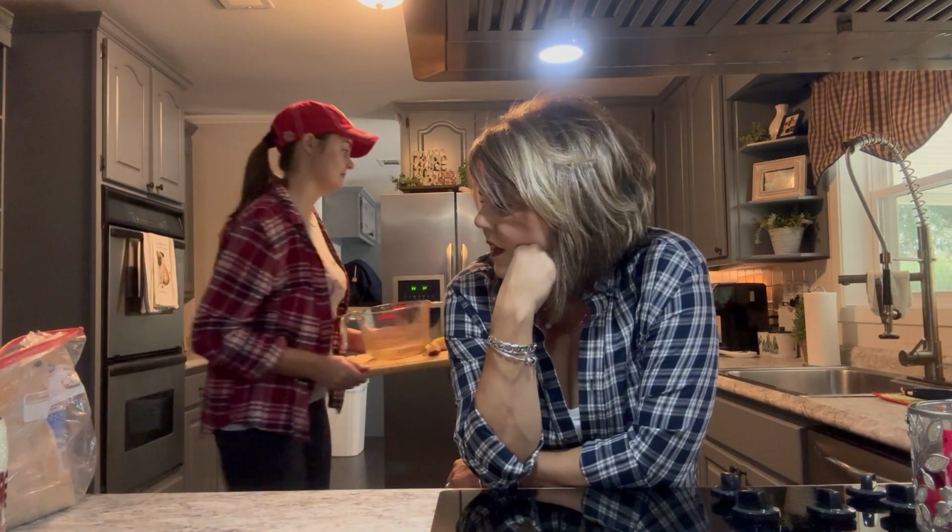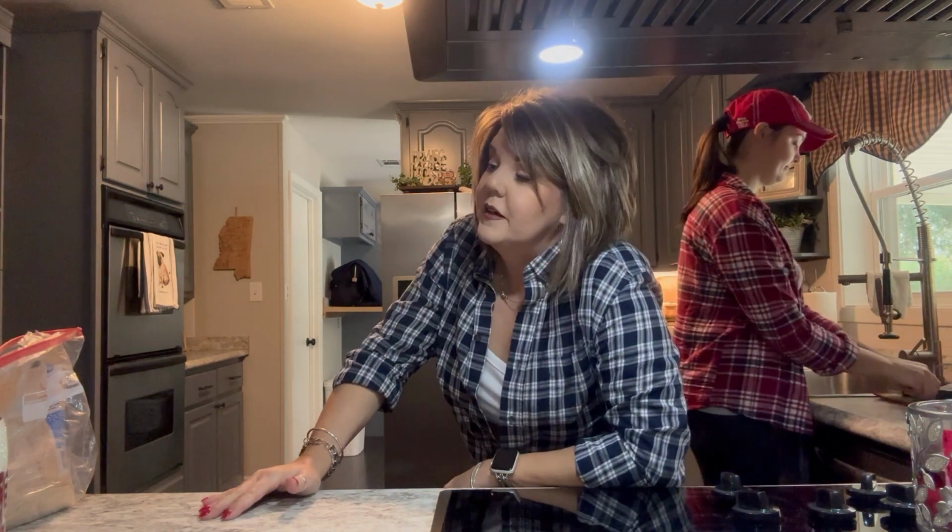It looks good. She's always finding recipes for us to try. We made one, what was it, a few weeks ago? What was it called? Some kind of pumpkin bread. Pumpkin roll. I thought it was good. She hated it, but anyway, we'll see how this one tastes. I'm excited, y'all.